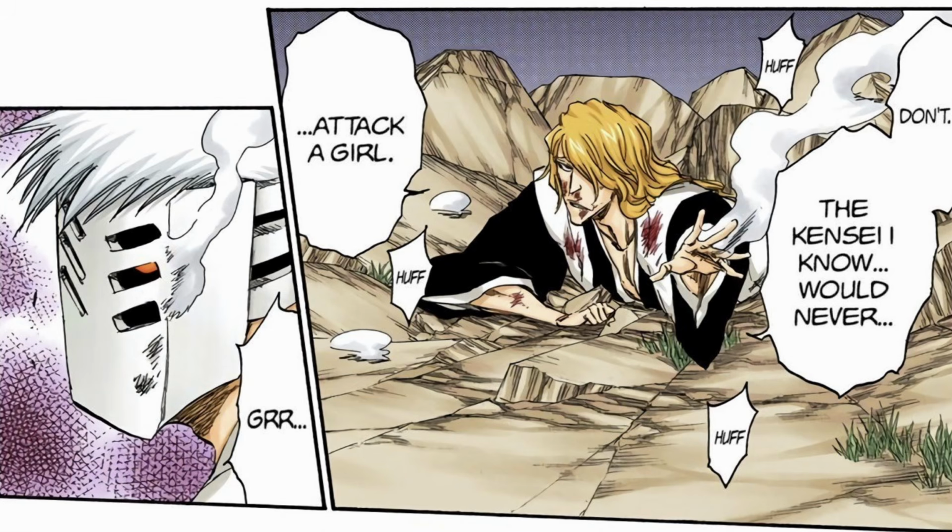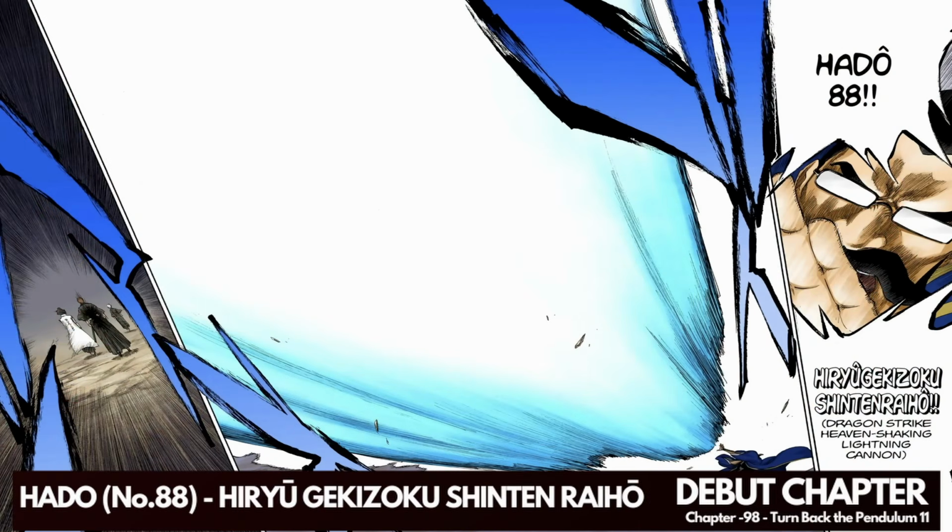special one. One of the most explosive Hado in the series, Hado 88, Hiryu Gekizoku Shinten Raiho, is an extremely powerful spell only wielded by the most capable of Kido practitioners. Outstretching their arm like a cannon, clasping onto it with their free hand to support it, the caster unleashes an unbelievable torrent of energy at their target.